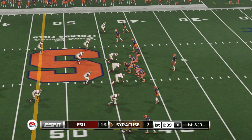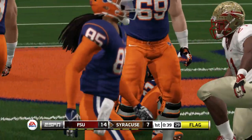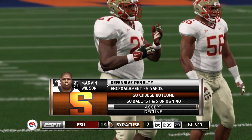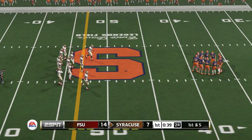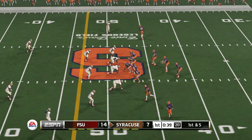There are 5 wide receivers split out. The quarterback in the gun. And that defense is getting a little excited down there. Encroachment, defense. Concentration lapse. Still there, first down. The coaches will be giving them an earful for it, too. 1st and 5. Ball on their own 48.